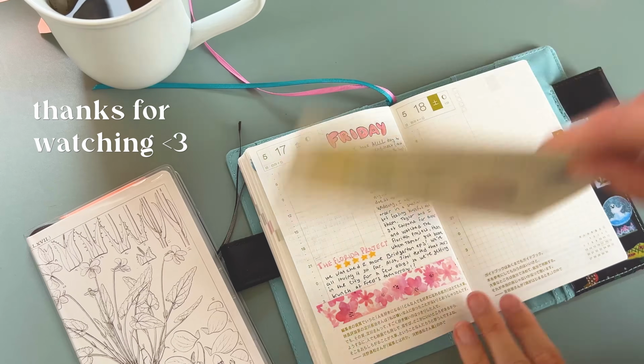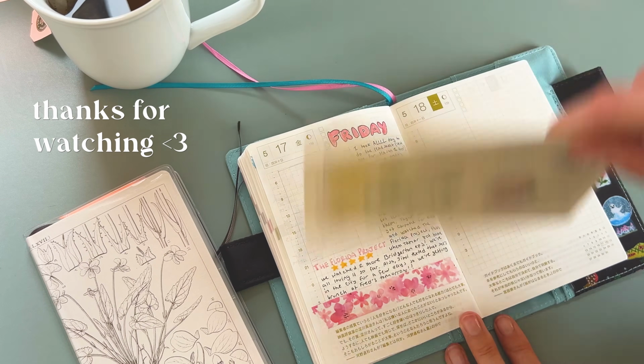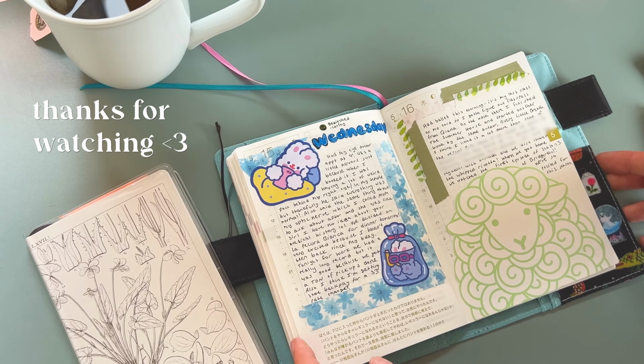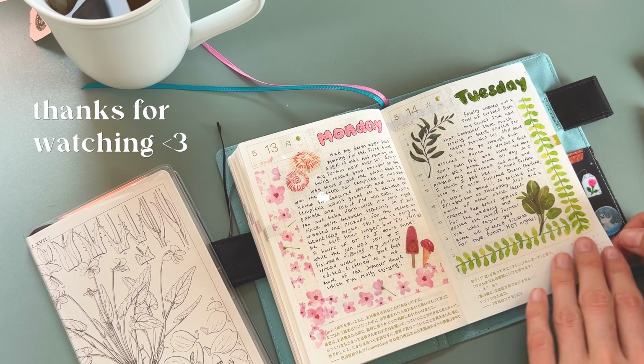Okay, and that is that. That is my journal for this week. I really enjoyed this little exercise. I felt like it helped me keep myself honest and journal every day, which is sometimes the push that I need. And I feel like it's a pretty good look at the way that my journaling style tends to manifest just in a normal day-to-day spread.